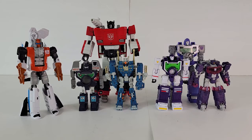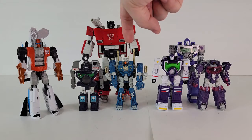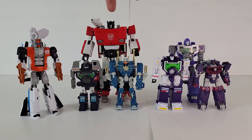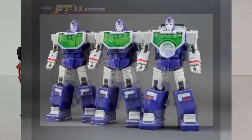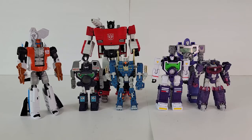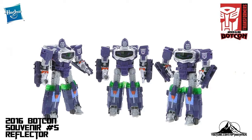Finally, we're going to pause and Reflector. He was an army builder along with the Seekers in G1, not really having individual personalities. For the toys, the height stand-ins are the TFCC Eject for the TFC Photron, an MP Sideswipe for the Make Toys Visualizers, Fans Toys Spotter, and KFC Reflectron. Our recolor stand-in is the Combiner Wars Shockwave for the BotCon.